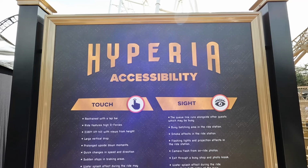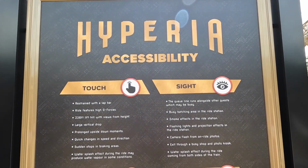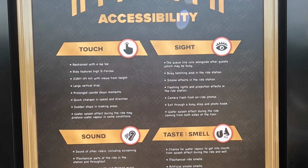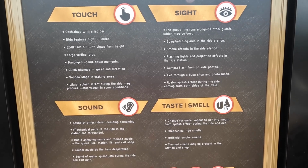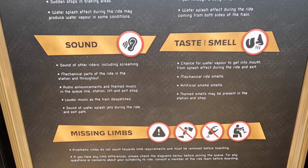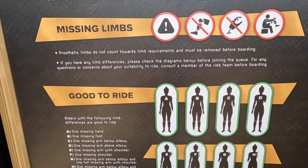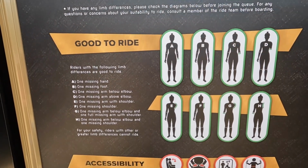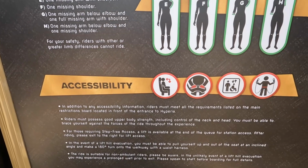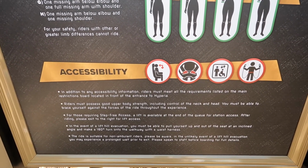And just to show you the accessibility board here for Hyperia as well, I tell you what, I've never seen one that's gone into quite so much detail as this. You've got all the sensors here: touch, sight, sound, taste, smell, and everything that you can expect to experience possibly here both in the queue line and on the ride. Got a section here for missing limbs, who is actually good to ride, and then all the accessibility options at the bottom here as well. Feel free to pause the video to check this out in more detail.